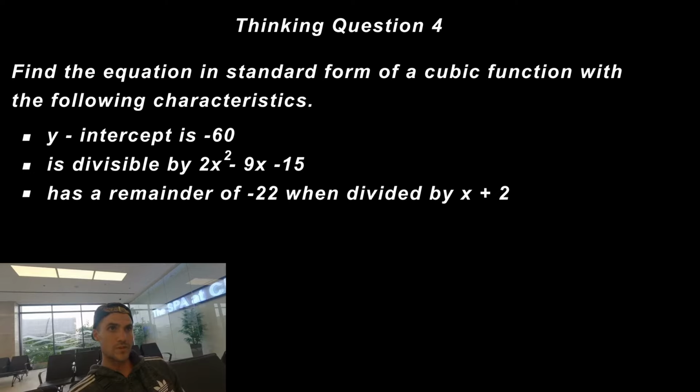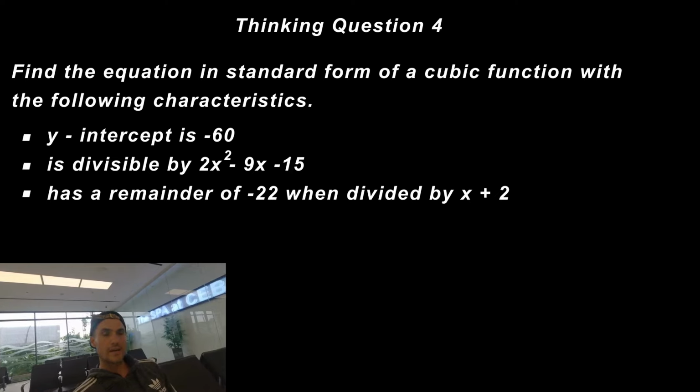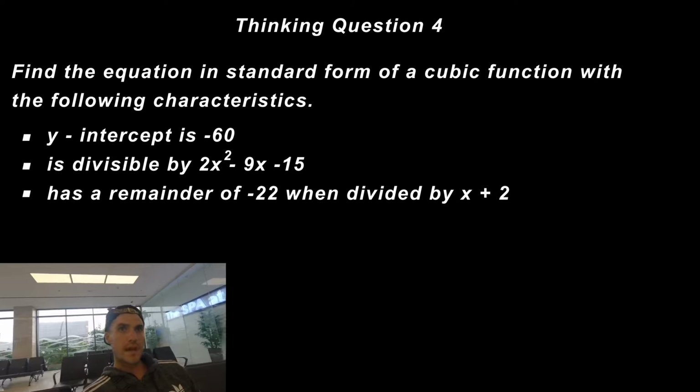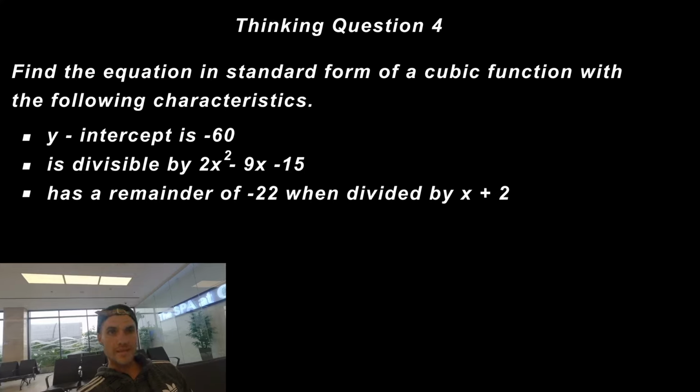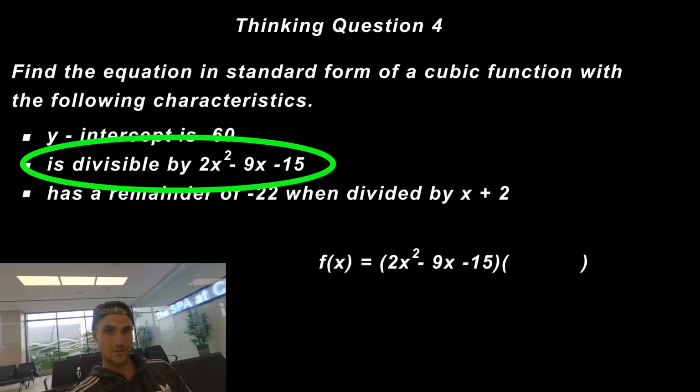the test. And what we have to do in this question is find the equation of a cubic function in standard form that has a y-intercept of negative 60, is divisible by the quadratic 2x squared minus 9x minus 15, and it has a remainder of negative 22 when the cubic function is divided by the divisor x plus 2. Now, what's important to notice is that we're looking for a cubic function, which has a degree of 3. Notice that in the second characteristic, we're told that the cubic function is divisible by 2x squared minus 9x minus 15, which means that quadratic is actually a factor of the cubic function.